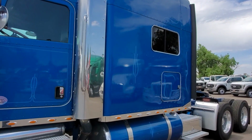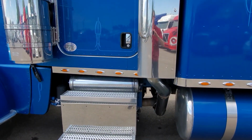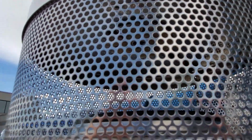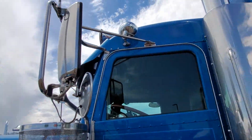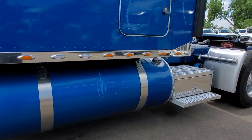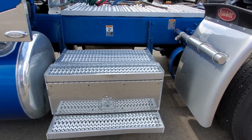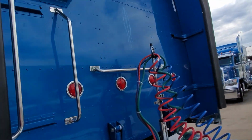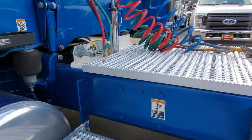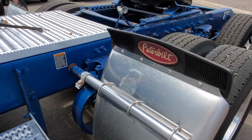So this is a 265 wheelbase. It's got painted tanks, light kits. It's even got lights up in the air cleaner, it looks like. Might be a good first-time owner truck. It's got the painted frame match. It's not much rust on here.